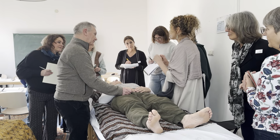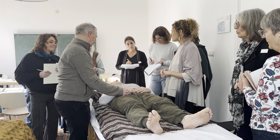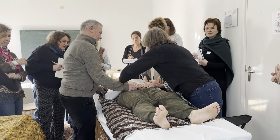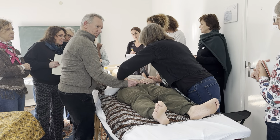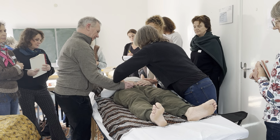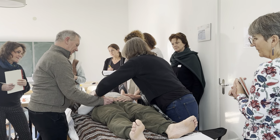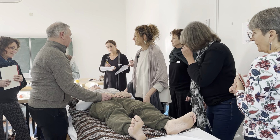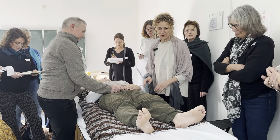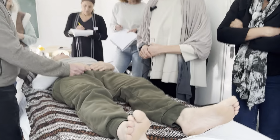Yeah, her pulses are much more lively now. If you want to feel, go down if you see the toes. Yeah, let's go and look at the toes. Liver flow is going up. The liver flow is ascending, yes. So let's look at her toes.